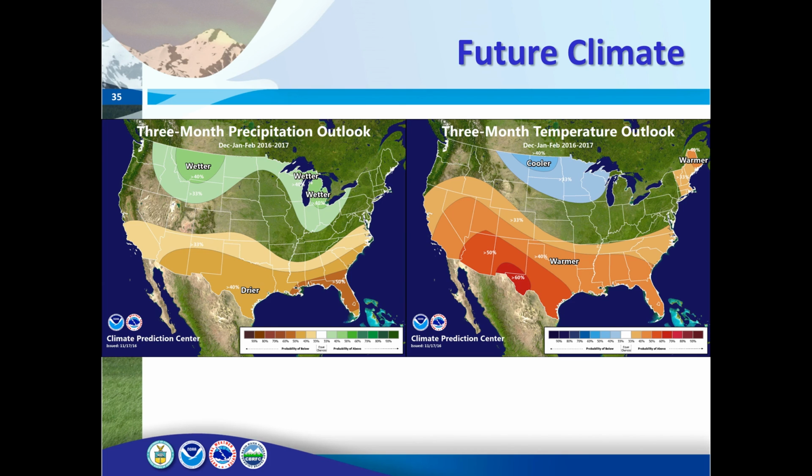Looking at information from the Climate Prediction Center, you can see they're forecasting slightly enhanced chances for warmer conditions through February over our area of responsibility. Drier conditions in the lower Colorado River Basin, and maybe a slightly higher chance for wetter conditions in the northern portion of the basin. Equal chances throughout the northern part of the basin.